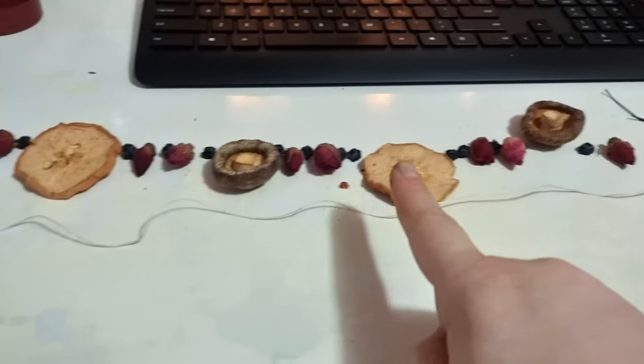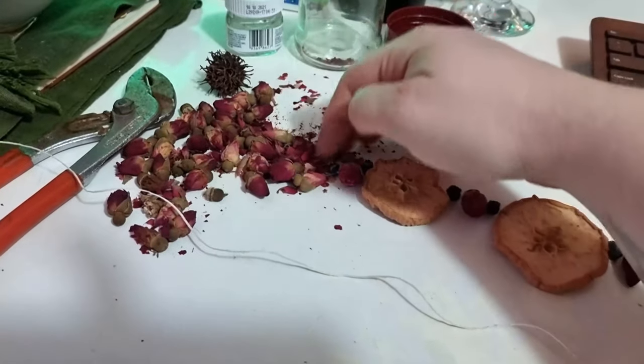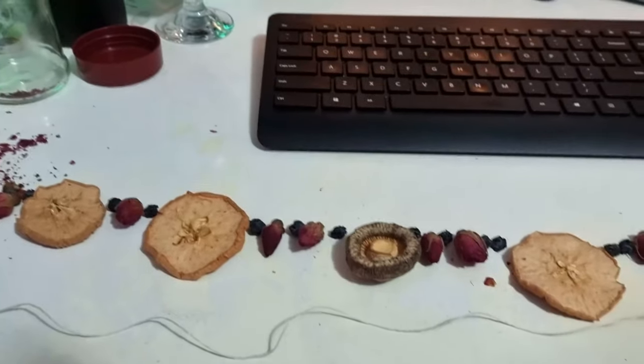So this is the rest of what is going onto the garland. I've got rosebuds here and all kinds of things there.